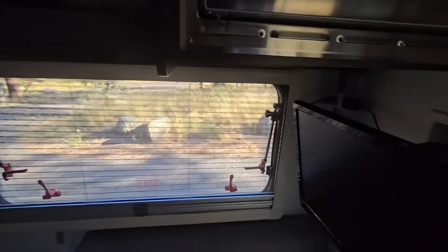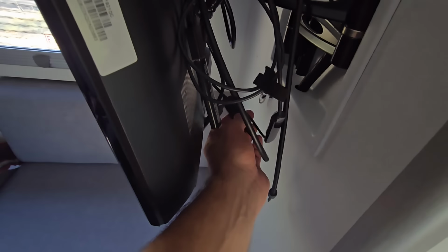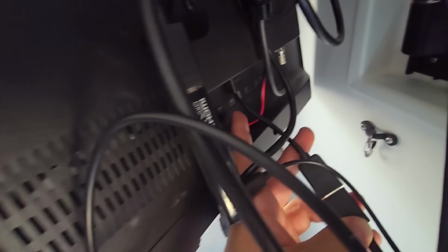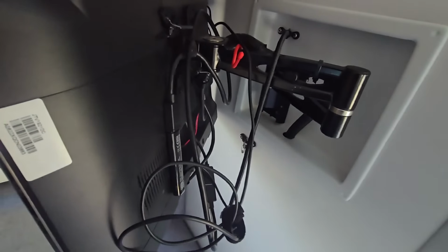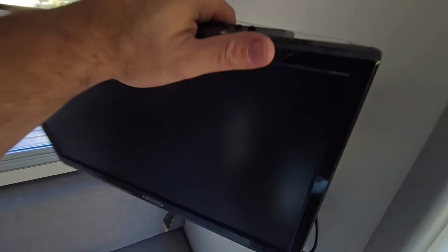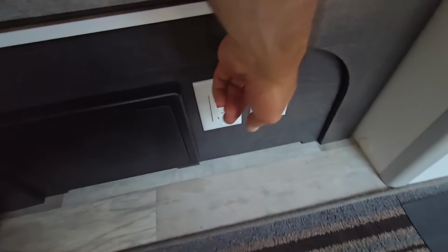Alright, back on inside. The couple little modifications I've made here is I unplugged the HDMI. I bought a little extension in here because if you try to plug a long one in here, it won't fit. You got to get a little pigtail. And I ran a Roku stick. That way I can hotspot right to my cell phone and have all the fancy schmancy movie channels and whatnot. Plus, the Roku stick can run on DC, so I unplug it here and plug it in down there.